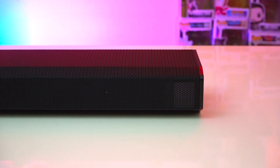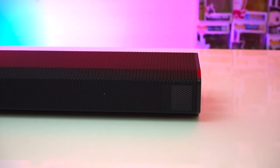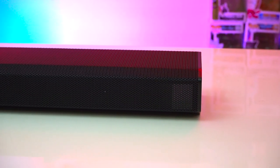But external subwoofer aside, the soundbar does lean more towards a brighter sound signature, even when used with Q Symphony. So sometimes the soundbar can sound a little narrow. But what I would definitely look out for with this soundbar is the vertical channel. Out of all of these soundbars, the Q800A does have the weakest vertical channel here, so you're not going to get the best Atmos experience here, especially if you're going to use it by itself.